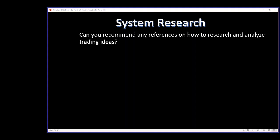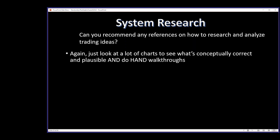Can you recommend any references on how to research and analyze your trading ideas? So again, not to beat a dead horse, but just look at a lot of charts and see what's conceptually correct and plausible. Doing a lot of hand walkthroughs, bar by bar, is a great thing to do. If you're just looking at setups for stocks in general, then look at a lot of stocks and study the success as opposed to trying to design a method. Obviously, with something like market timing, you want something a little more mechanical and a little less feel. But as far as stocks, I use a lot of discretion, and I think it's a look and a feel for the market. And I think that's how you want to approach it.